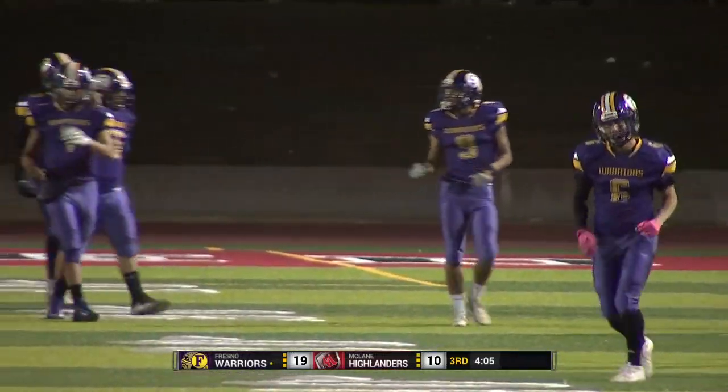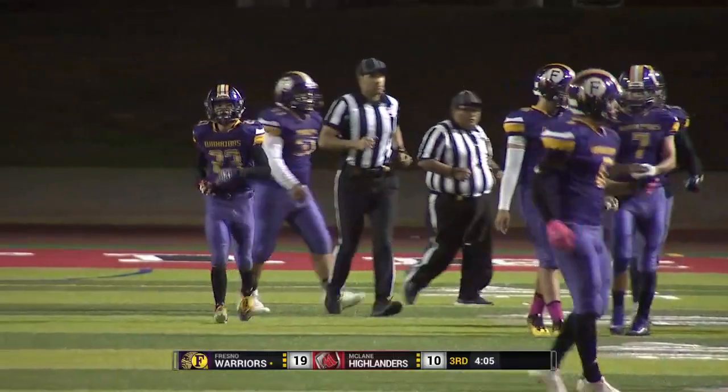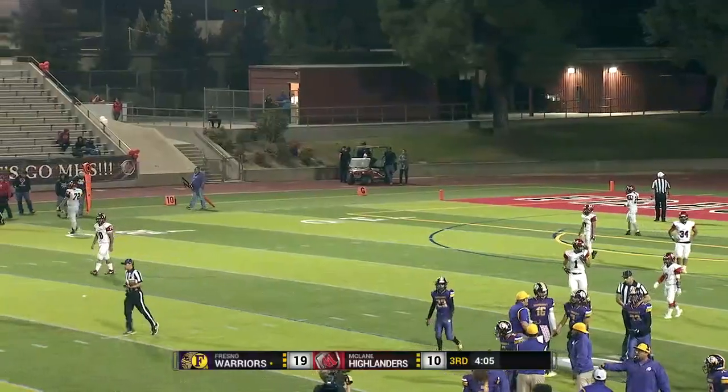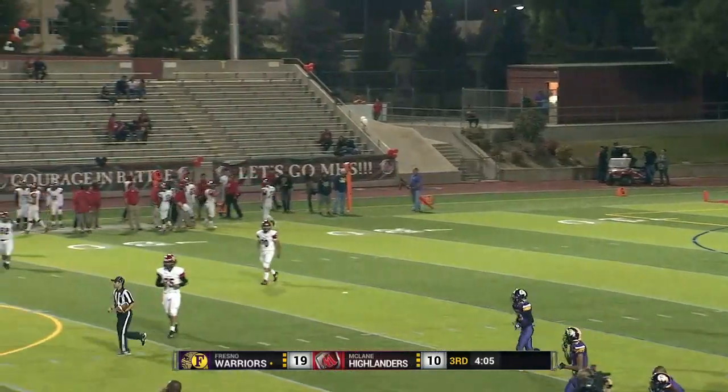Now the Warriors have taken almost 8 minutes off the clock. The Highlanders have given up 2 touchdowns without running an offensive play. 4:05 remaining in the 3rd quarter.